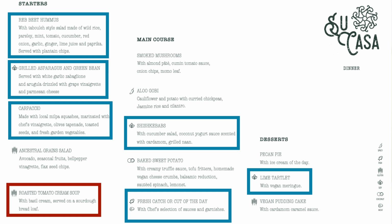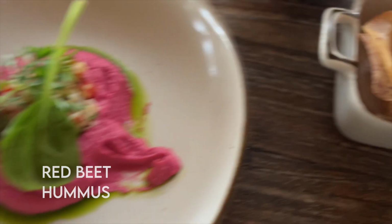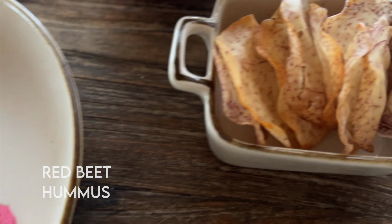Casa does a really good job at dinner. The red beet hummus is so yummy. And this is the hummus I'm talking about. It's like a pinky hummus. That hummus is so good at Casa at night that I literally was eating it with a spoon. I was just like, this is delicious. Like, can I slather this on everything?